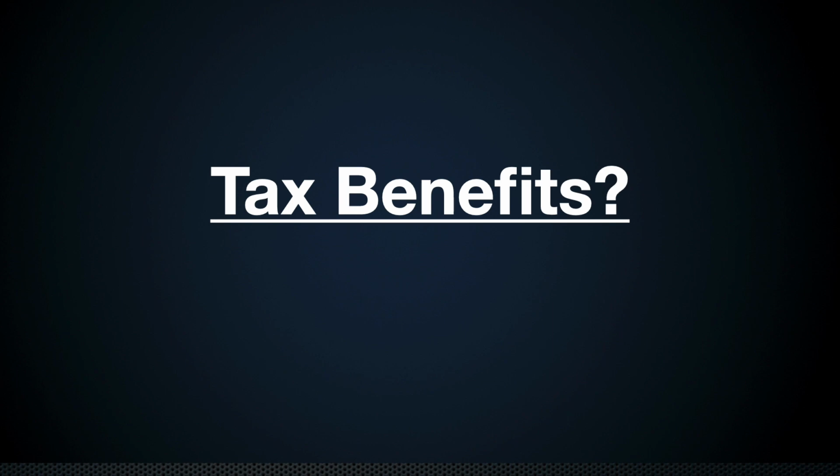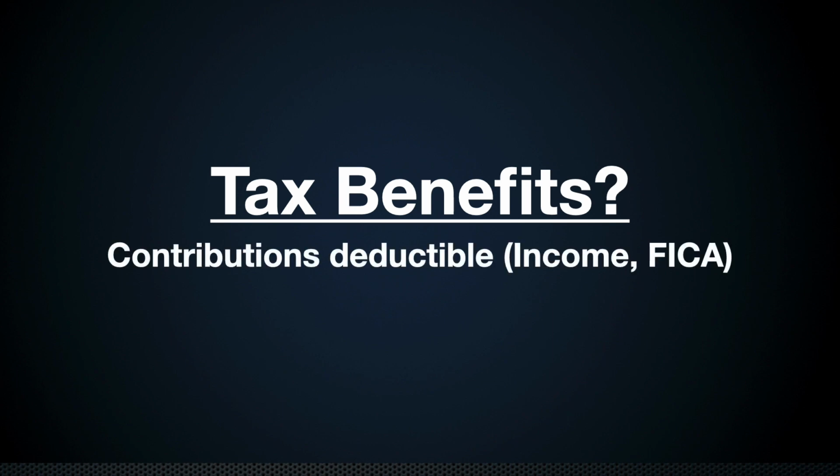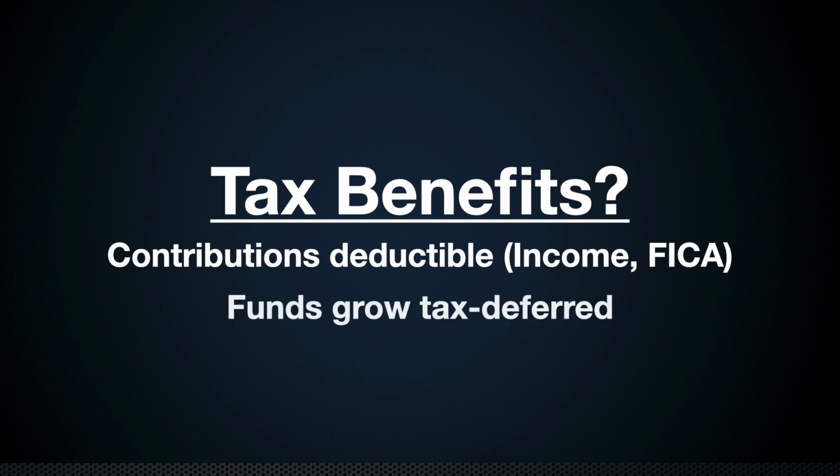Now, contributions to a SEP IRA are tax deductible by the employer. Remember, that's you. And the funds in the account grow tax deferred until you withdraw them. So as far as tax benefits, from your perspective as the business owner, you get to deduct any contributions to a SEP IRA from your business income. This reduces your taxable income for the business, including FICA taxes.